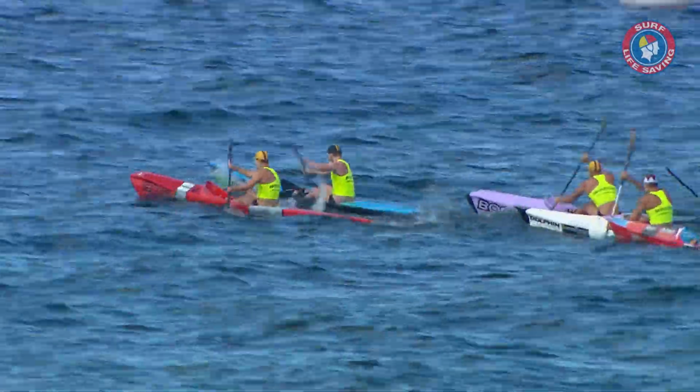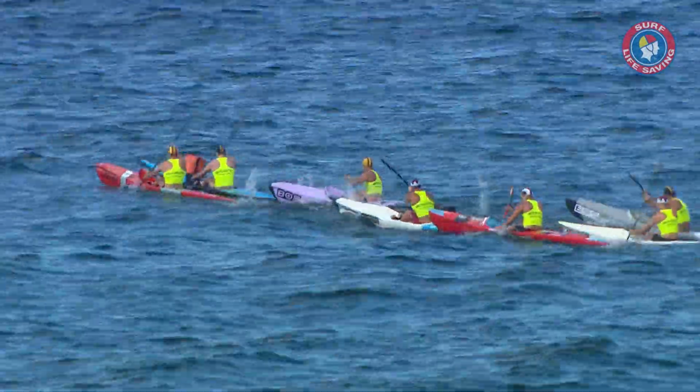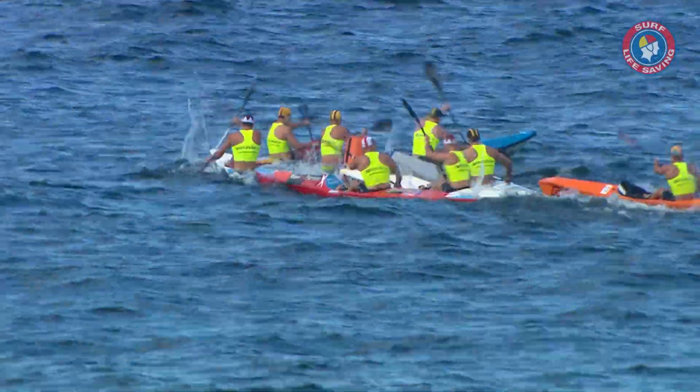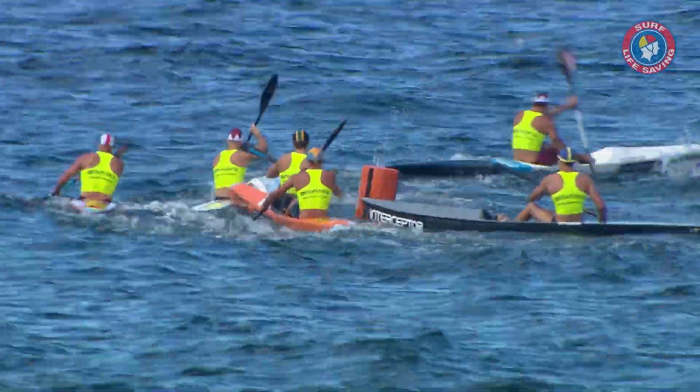So it looks like the guys are on a nice little rhythm there at the moment. They would have seen what happened at last one. Just trying to get in nice and tight as possible there. Try and box out that other guy. Play a little bit of tactics in there as well. And then on the outside. But at the moment, Avoca just with it looking nice and comfortable at the front.